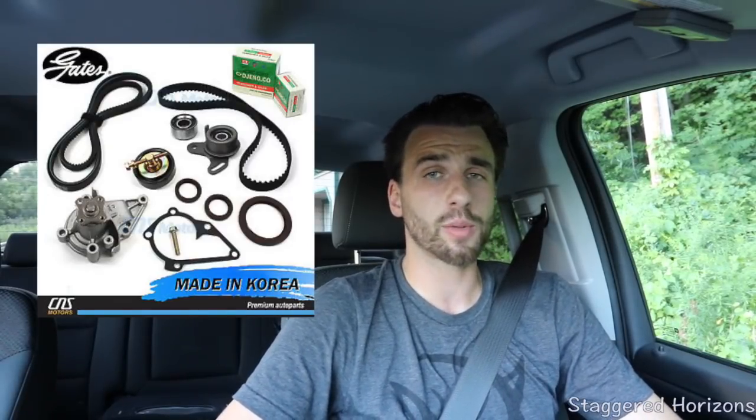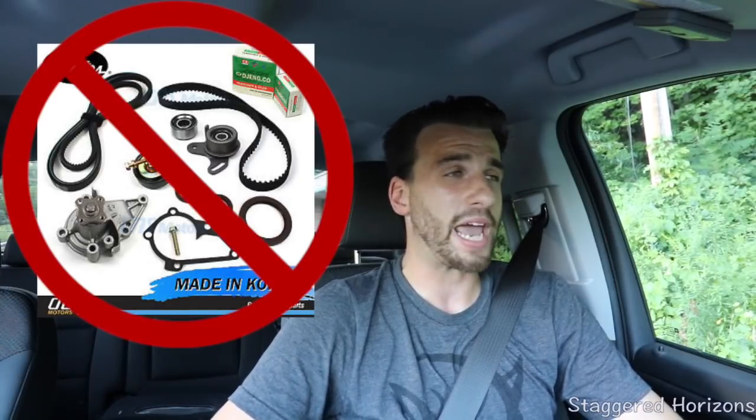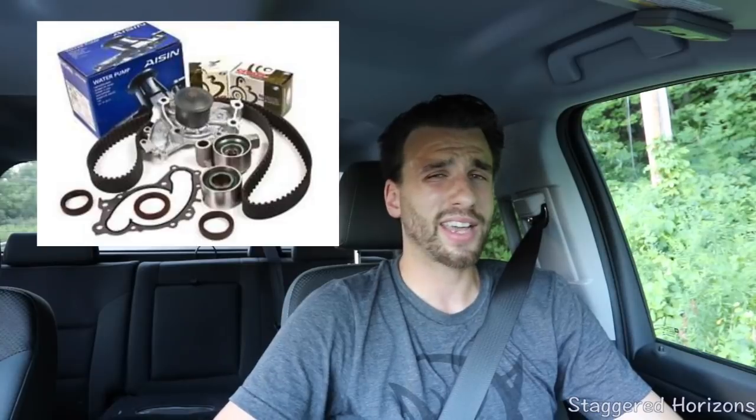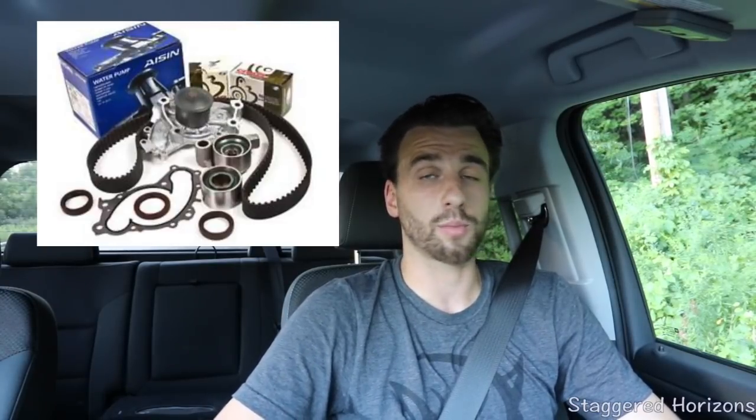So I was originally going to go with the Gates kit, but I did some research on the forums and saw that the Gates kits are nothing like they used to be and actually have crappy, not quality parts in them at all. So then I did some other research and ended up going with, I think it's called Aisin, A-I-S-I-N. It's a really good company and they have some really good quality parts. I did read up on the Gates timing belt kit that a few people installed, and within not that many thousands of miles, it broke. And I'm not trying to go through that. So I went and purchased the Aisin timing belt and water pump kit.